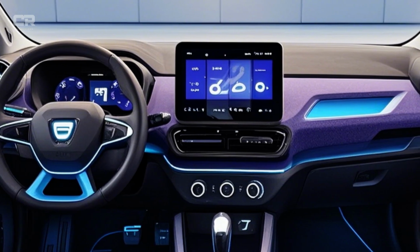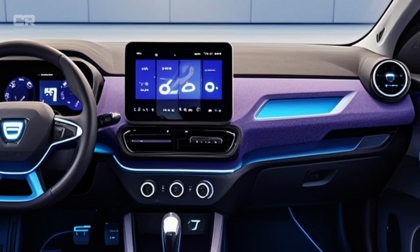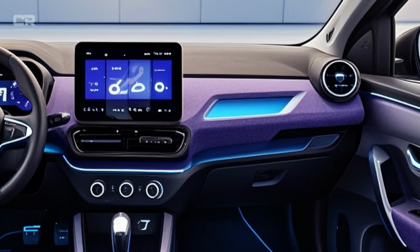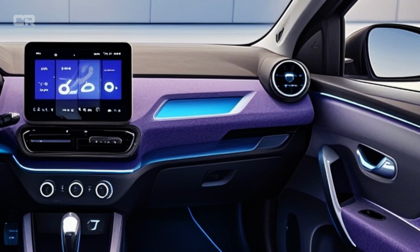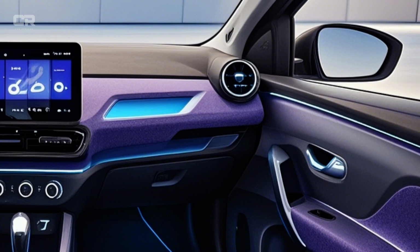Navigation is now available on mid-range models and upwards, with TomTom software providing accurate and up-to-date mapping. Voice control has also been enabled, allowing drivers to change settings, make calls, and establish navigation directions without taking their hands off the steering wheel.